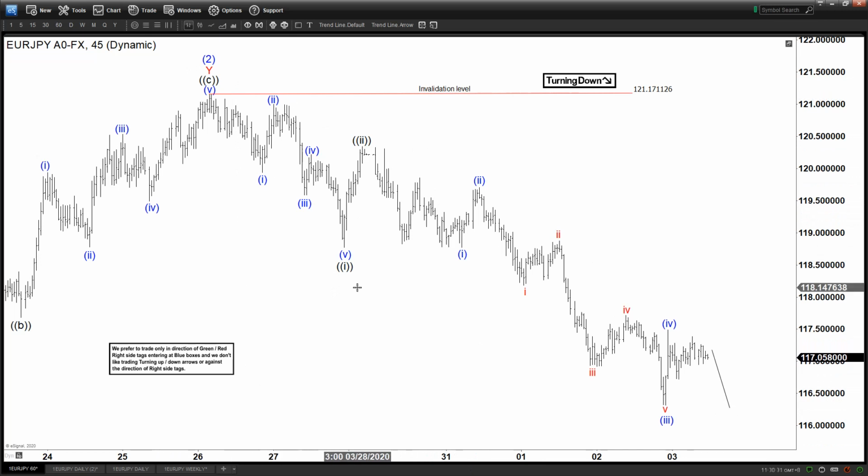And we got this 1 and 2, and now looking to finish with 3. You can see this one here also has a very nice 5 waves subdivision. The wave 3 also looking impulsive so far. Okay, so all in all then we are looking for further downside here in the Euro Yen.